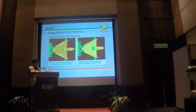Okay, as you can see here, it is said that it is the static pressure at the bottom part when the height to wingspan is 0.05 and this is 0.27. It is said here that it has more pressure here than here, which means this is closer to the ground and this is further from the ground. So more pressure, which means more lift under the wing. Okay, next.